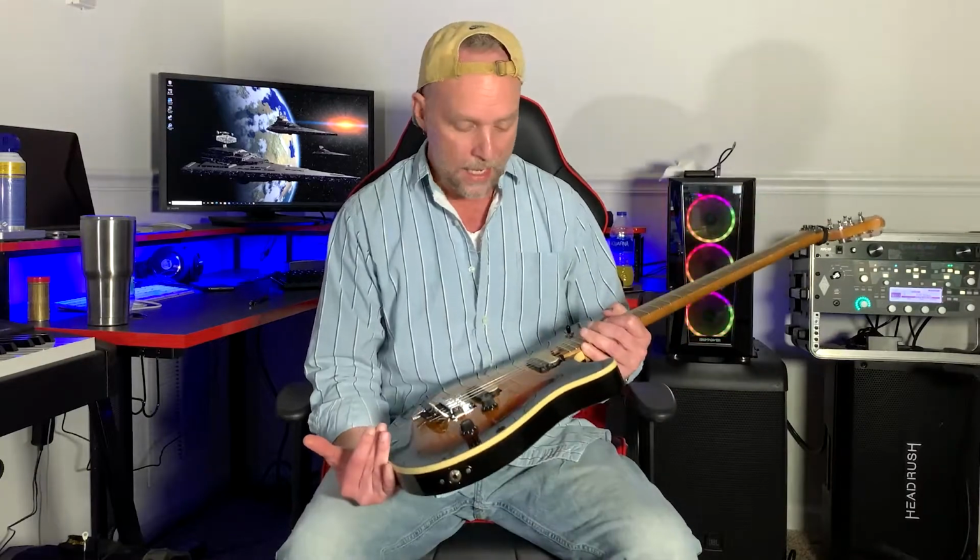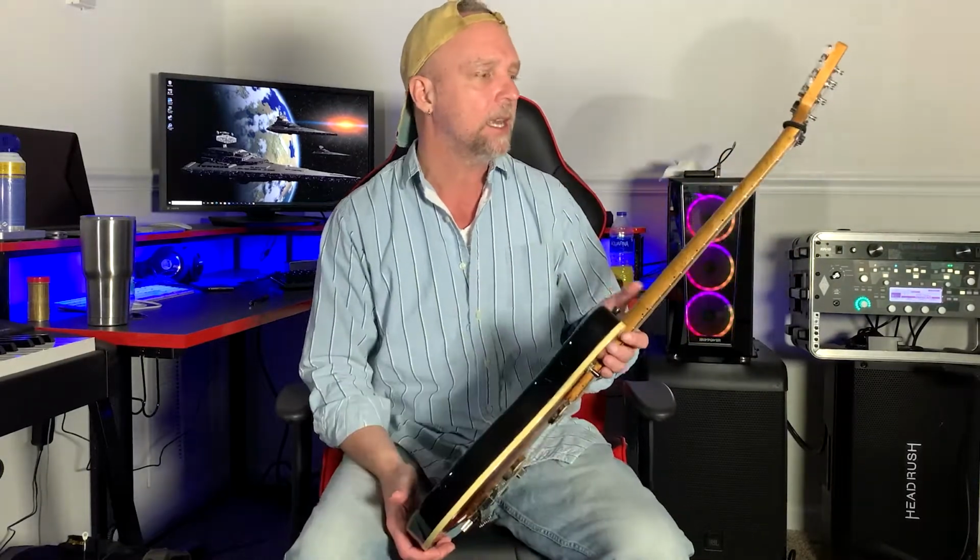What I have here is my heralded 1996 Eddie Van Halen Peavey Wolfgang. This is without a doubt the greatest guitar I have ever owned. I have had this guitar, Lord, 24 years. This guitar is 24 years old now, and it still plays and sounds absolutely amazing.